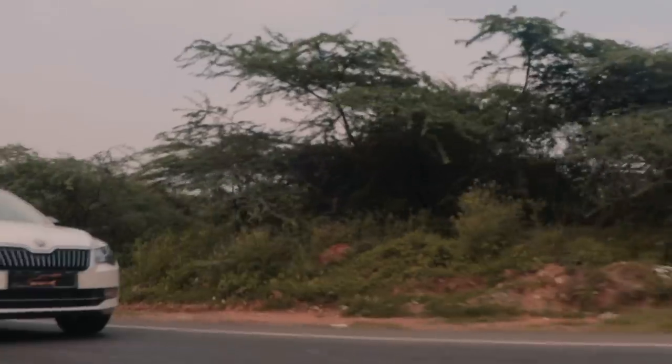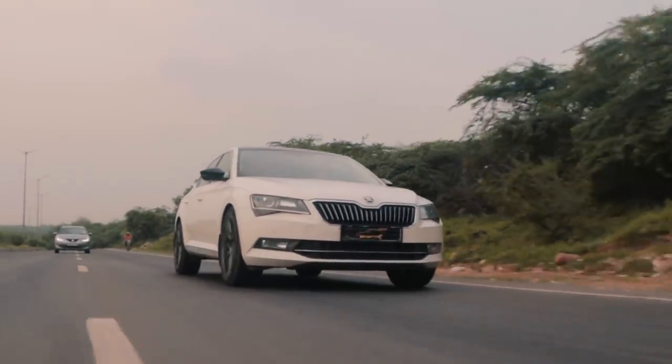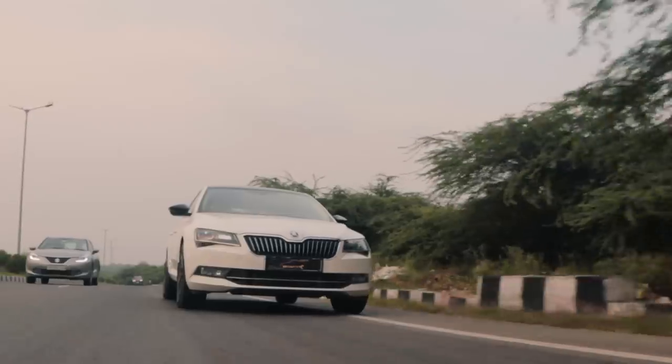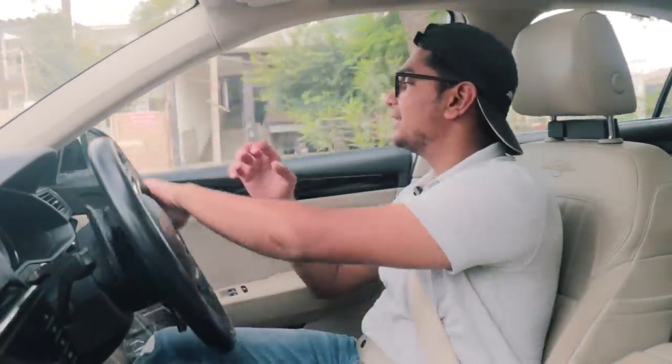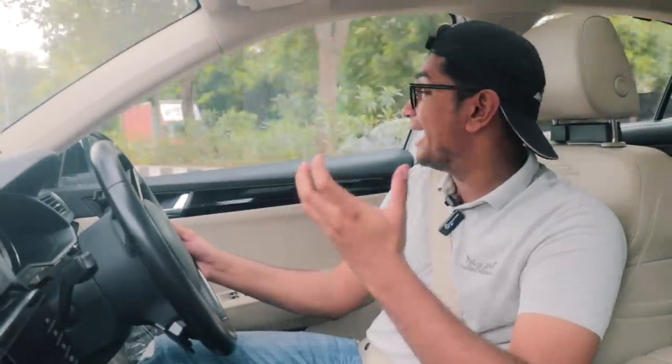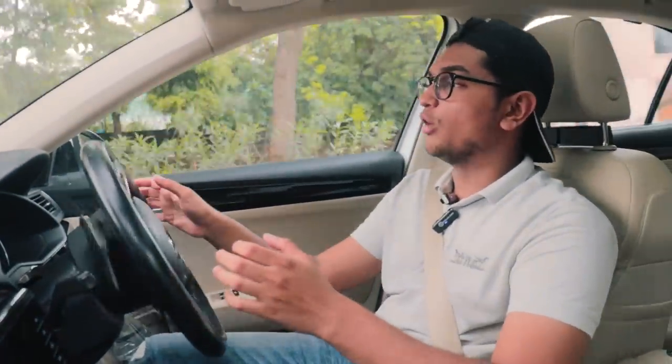So that's one of the first things that you notice, that this car isn't as dialed in as a VRS. And that is a little bit of a downside, because once you go around a bend, you can instantly feel that this thing has a lot of body roll. But again, you have to keep in mind that this car isn't meant to be like a VRS. So you can't expect that sort of performance out of this thing.